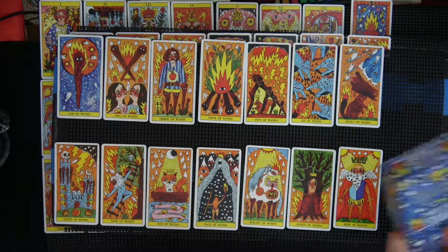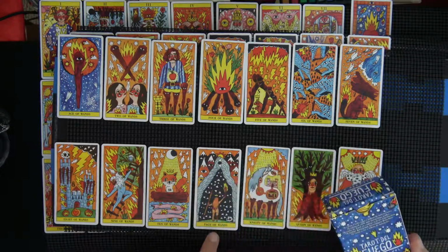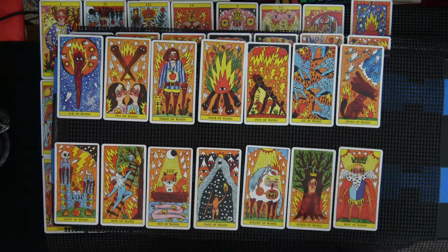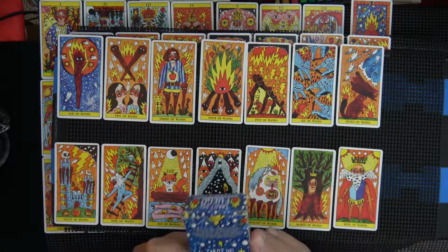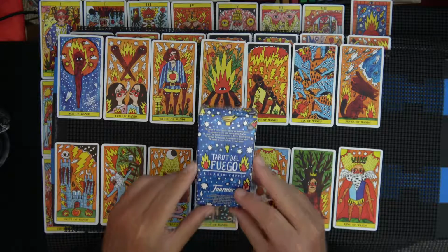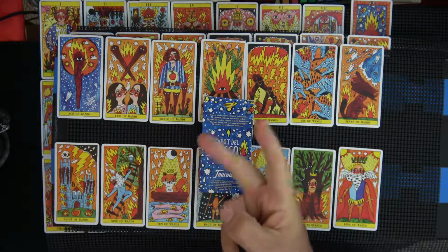But it's tiny enough. Take it wherever. He has a wand for a leg. So is that horse-like thing? Oh, it is a horse. I see. The eye throws me off. So that's the Tarot del Fuego. And with that, I say peace.